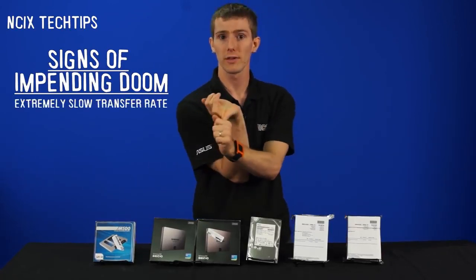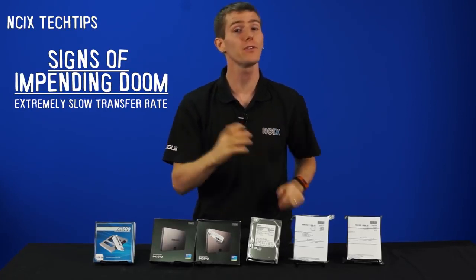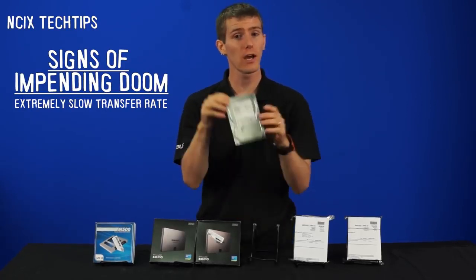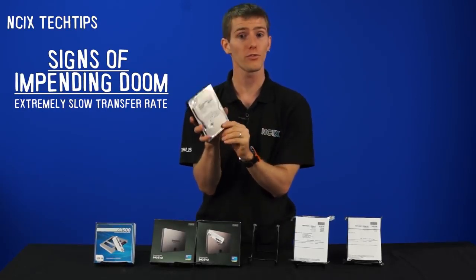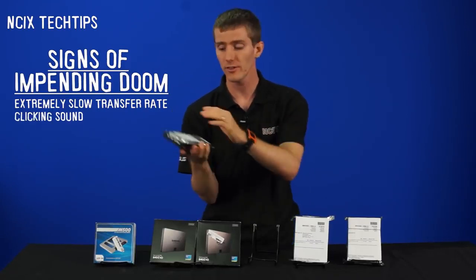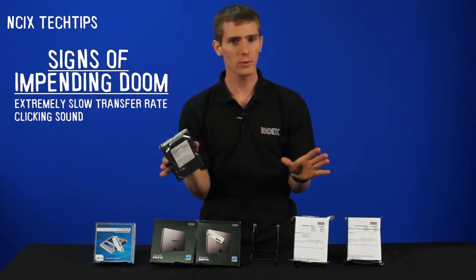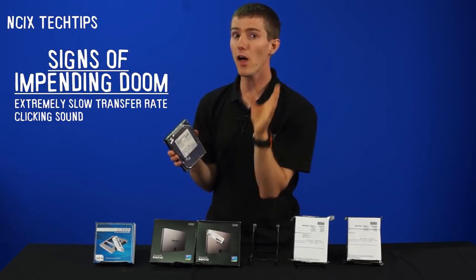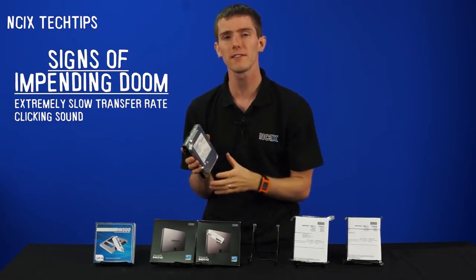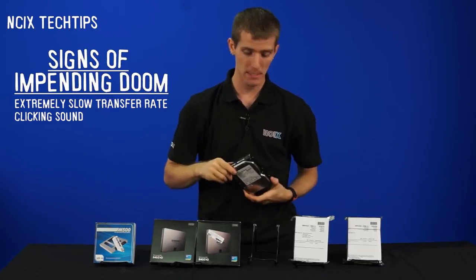Extremely slow transfer rates, like a couple minutes to copy a picture, or even if you notice any kind of dramatic slowdown in your hard drive, it could be getting close to the end of its life cycle. Next up is any kind of odd noises. Now the sound of a read head moving back and forth, that tick, tick, tick, that's okay. But if you hear any other kinds of clicking sounds, or if it's making sounds when it's sitting idle and not actually doing anything, that could be a big problem.